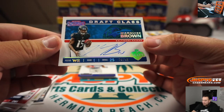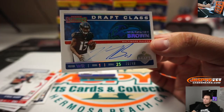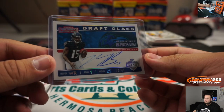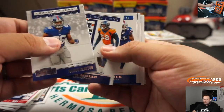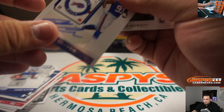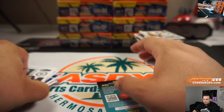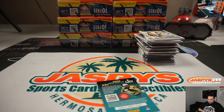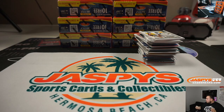Draft class, Marquise Brown. Hollywood Brown. 26 out of 49 for the Ravens. It's an on-card right there. Martin with the Ravens got that in PR9. And another Ed Oliver. All right, next box.